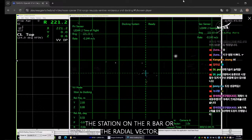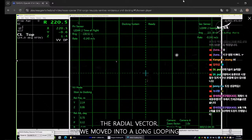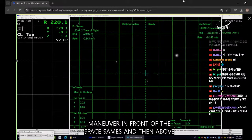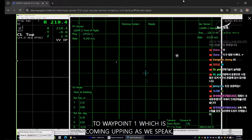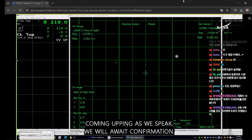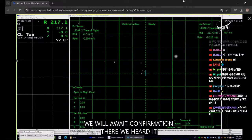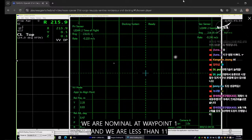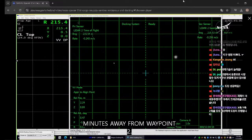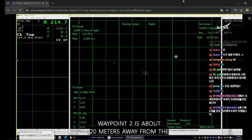We've then moved into a long looping maneuver in front of the space station and then above to waypoint 1, which is just coming up as we speak. We will await confirmation. And there we heard it. We are nominal at waypoint 1, and we are less than 11 minutes away from waypoint 2. Waypoint 2 is about 20 meters away from the docking port on the International Space Station.